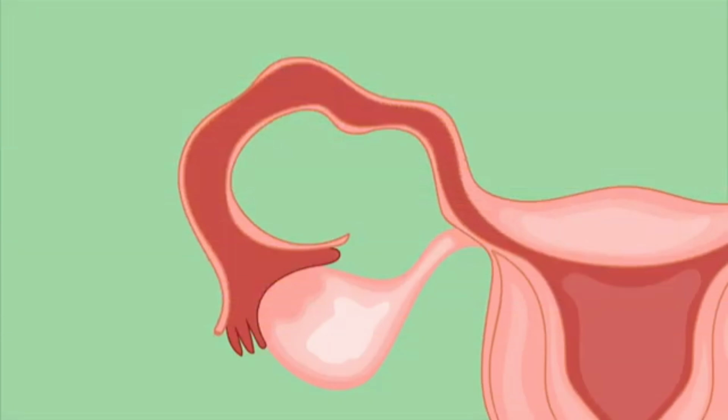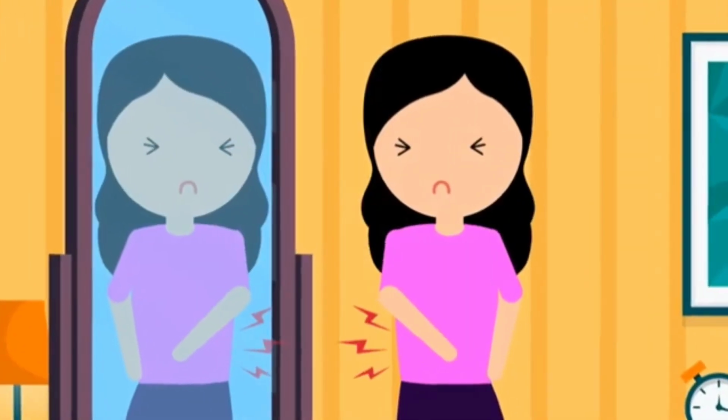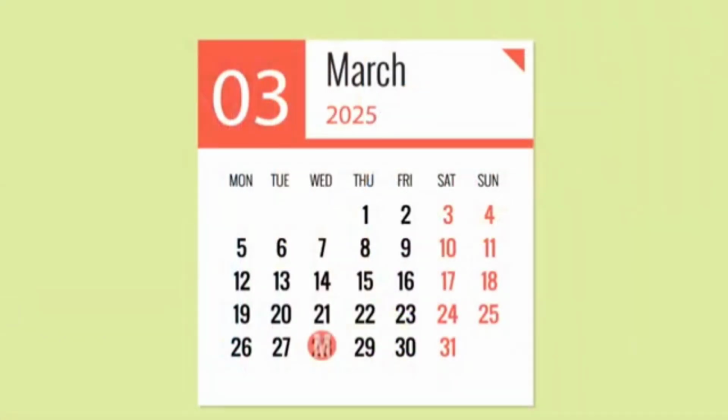Ovulation is when the ovary releases the egg cells that are ready to be fertilized. Ovulation usually occurs around 14 days before the first day of the next menstruation. If the menstrual cycle of a woman is regular at 28 days, then ovulation occurs on the 14th day after the first day of menstruation. But if the cycle is longer or shorter, the ovulation time can also change.